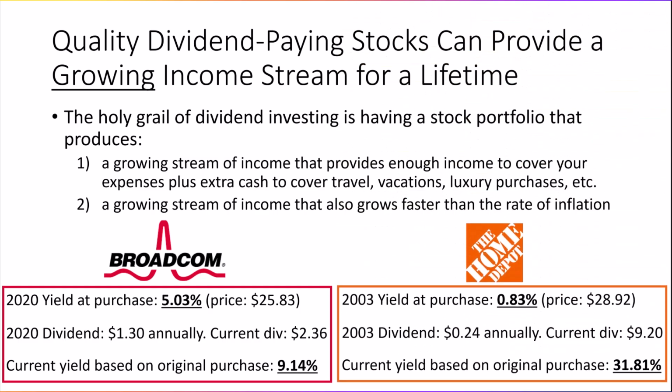My second example of a high-quality company with a history of raising its dividends is Home Depot. In 2003, when I was attending college, I had started a dividend stock portfolio for an investment newsletter I had started at the time. And Home Depot was recommended for that portfolio and is still in the portfolio today. At the time, its yield was a low 0.83%, meaning for every $100 you invested in the stock, you would only receive 83 cents a year. Seemingly not much to get excited about.